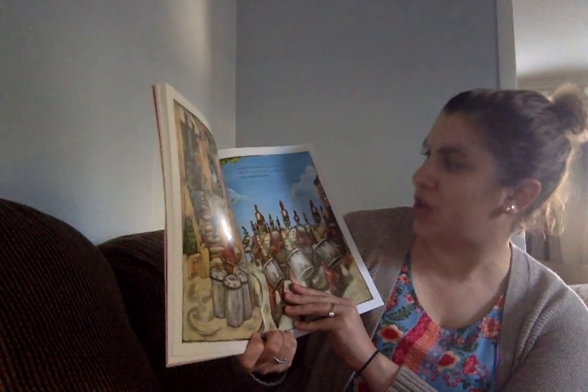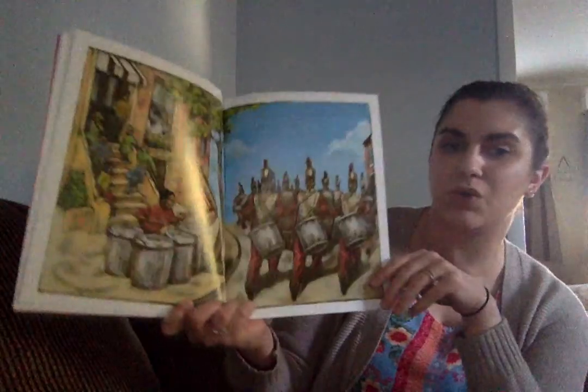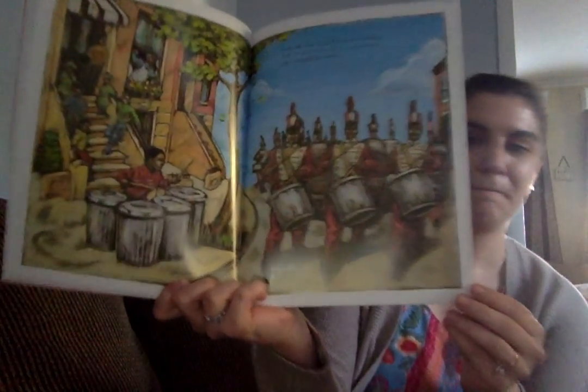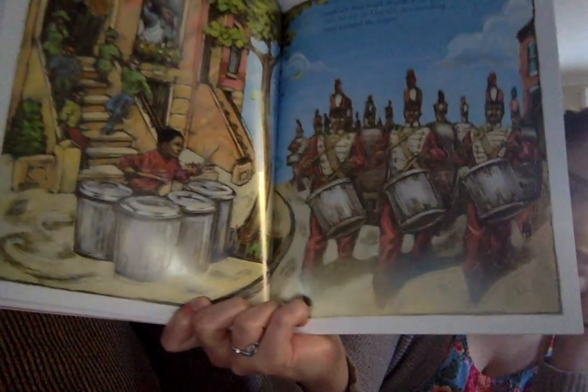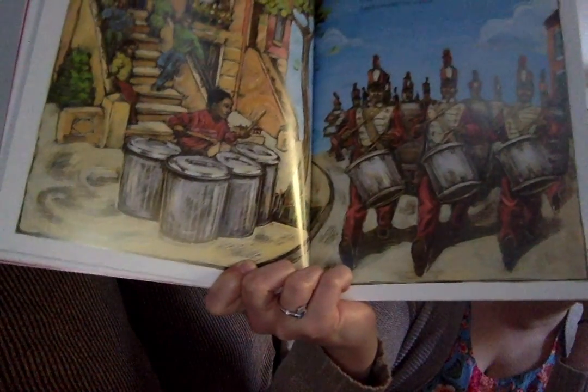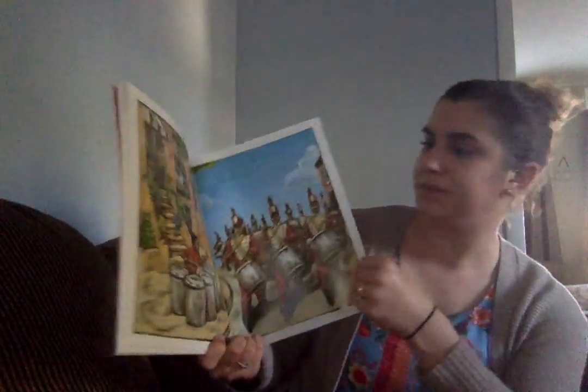Suddenly, Max heard thump-diddy-thump, thump-diddy-thump as a marching band rounded the corner. Now look at those drums that the marching band has. Do they look kind of like those garbage cans that Max is playing on? I think they look kind of similar.